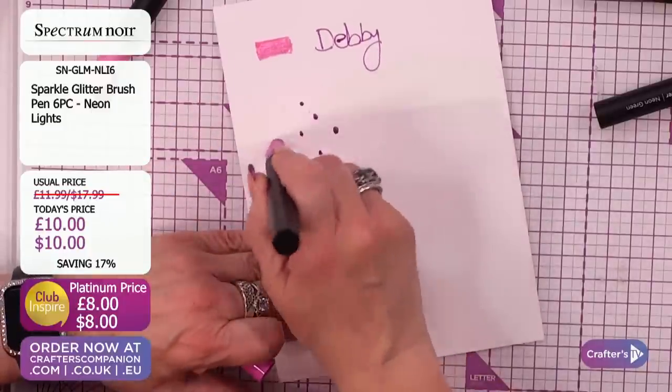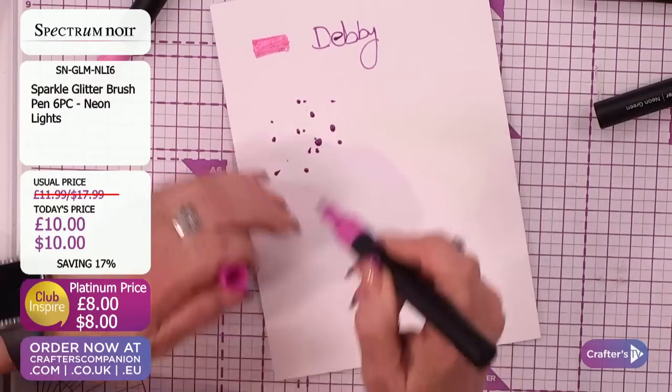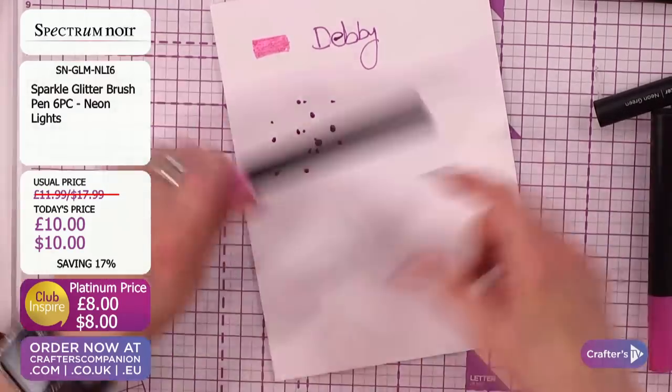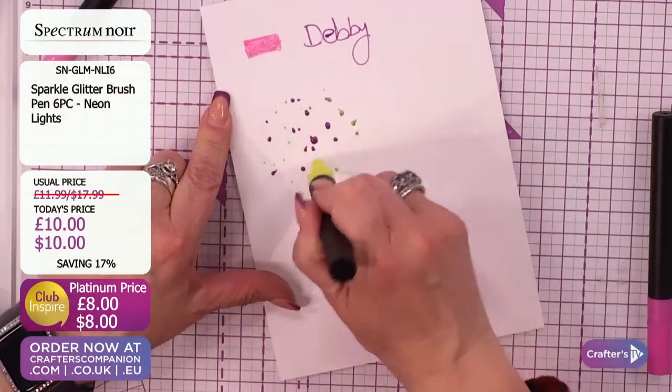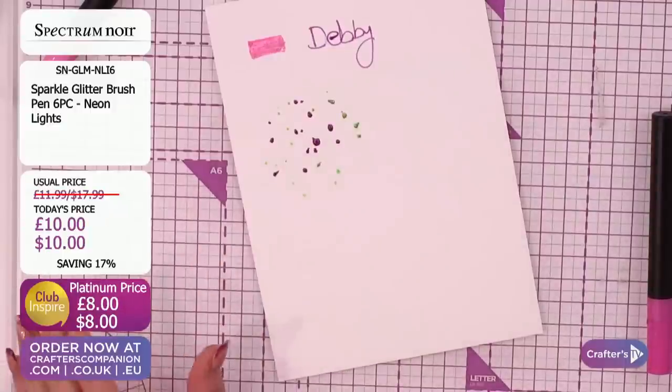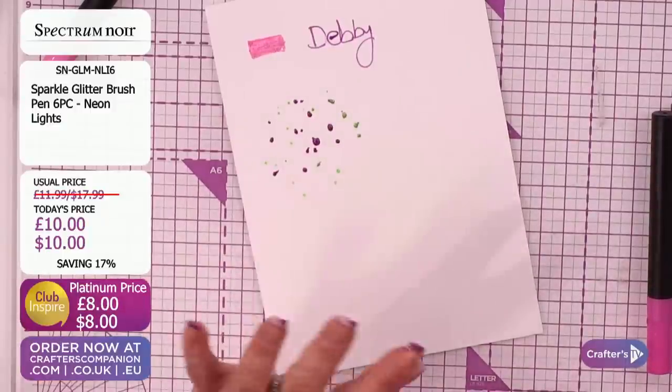But because it is water-based, and this is the lovely thing about this, and I'm just going to give it a little spritz with a couple of the colours, it does mean that you can do lots of water-based techniques with it. Yeah. In terms of get a little spritzer, and this perfectly shows you.